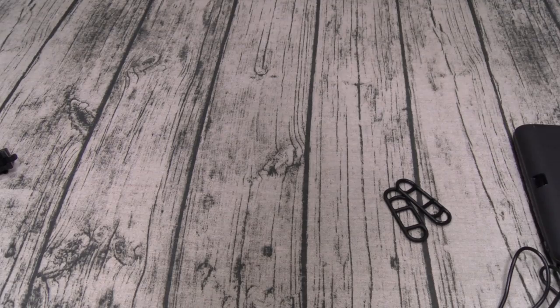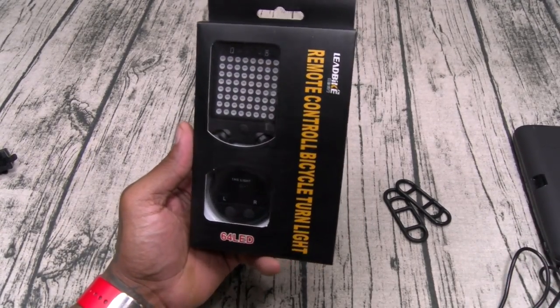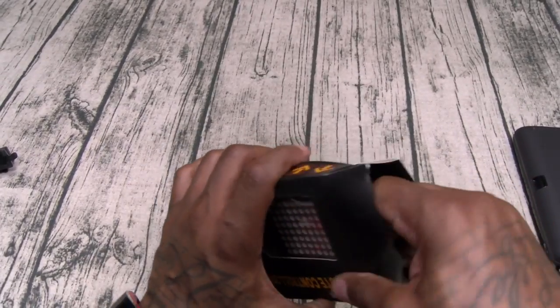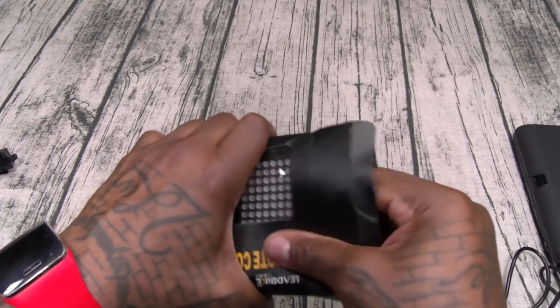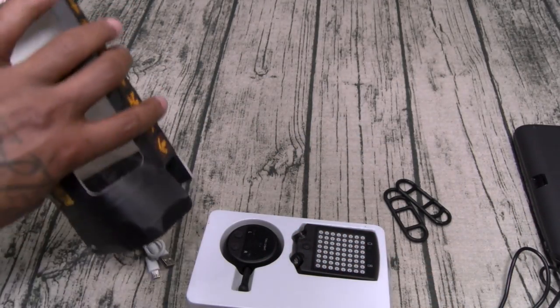Let's keep it moving. Now, I got one more LED light. I know, I'm just being extra now, but I'm dying to see how this looks. This is a remote control bicycle turn light. Now, am I really going to use this? I doubt it, but it looked cool when I was ordering it. So let's see.